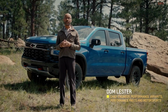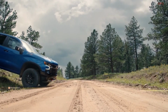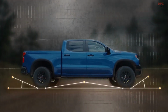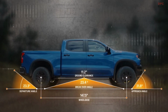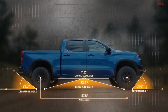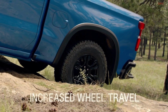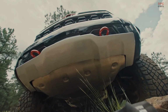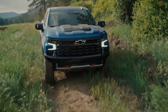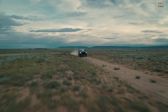This ZR2 is impressive. We changed the ZR2 proportions to account for the tough off-road conditions. The front bumper design helps us increase the angle of approach to 31 degrees. Larger tires gave us an improvement in departure angle and more ground clearance. We increased the wheel travel in both the front and rear to really give this vehicle the freedom to accommodate rough ground. Add in the larger skid plates, and you have the confidence to travel over a variety of terrains.